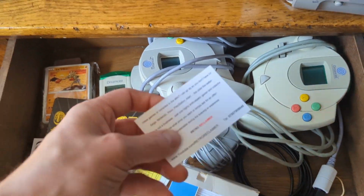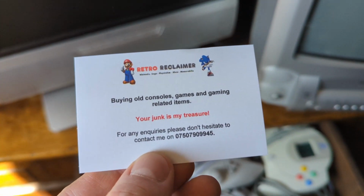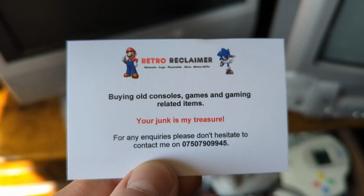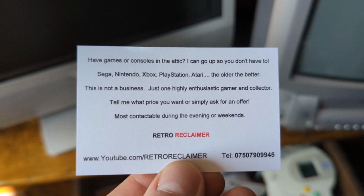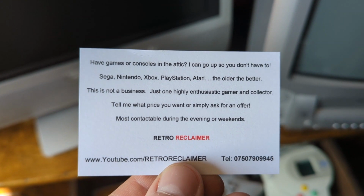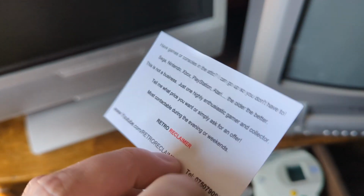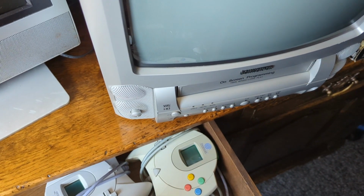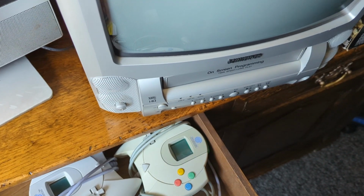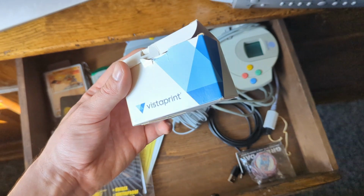This Vistaprint. So when I first started collecting, I created this business card, and I put my logo on there. That was my original logo. And the idea was to post these through people's doors on my estate, and maybe I'd be able to get in. So I had them made, I got them, and I just didn't get round to actually posting them through any doors. But I should give it a go. So it's a video, that, isn't it?